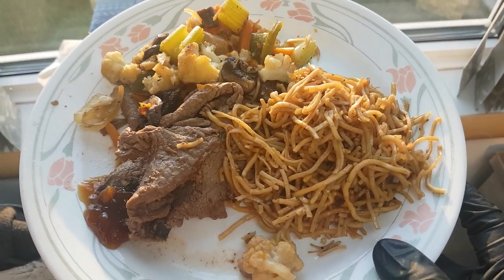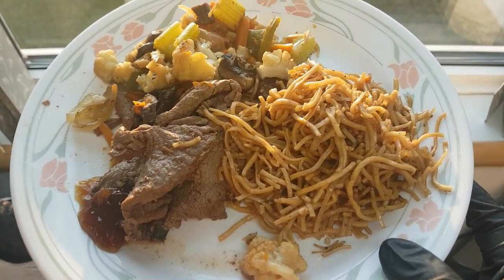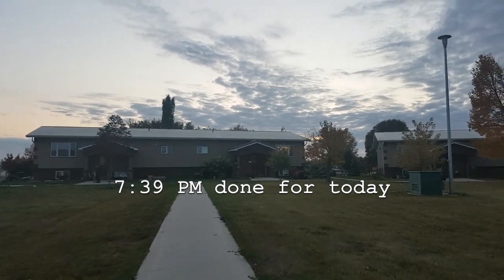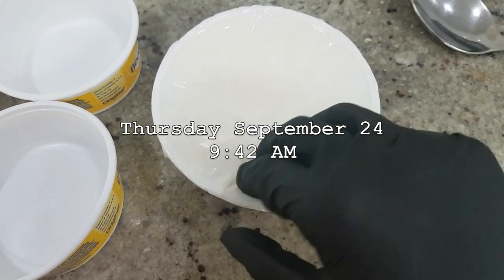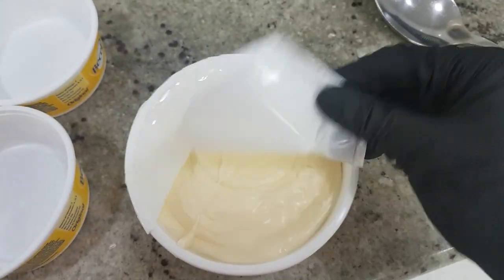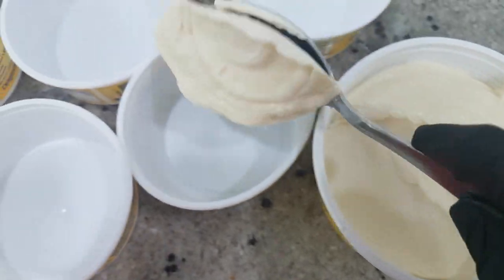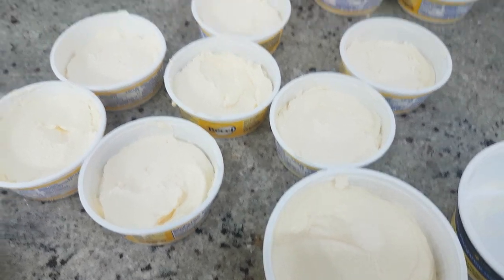We have a noodle dish, a vegetable stir fry, and ginger beef for supper today. With a pumpkin spice latte. Filling the butter and making sure it's nice and clean to use at breakfast.